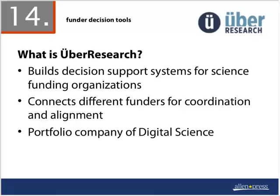Uber Research is also the newest addition to the Digital Science portfolio. Since several of the tools I'm going to mention going forward are portfolio companies in Digital Science, let me just say a quick word about that. I'm sure most of you are already familiar with the work that Digital Science does. They're an early stage investor and incubator of scientific software startups that they support, and they invest in spin-outs and startups coming from the research world.